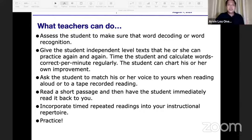intervention. Give the student independent level text that he or she can practice again and again. Okay? Ask the student to match his or her voice to yours. Yon, modeling din yon. Basahin muna ni teacher, one sentence, ipaparepeat sa bata, mai-imitate ng bata yon. Even the way how you pronounce the words, the way how you give intonation and rhythm to reading the whole sentences or the paragraph. Read a short passage and then have the student immediately read it back to you. Yon, modeling din yon. Incorporate timed, repeated readings into your instructional repertoire.